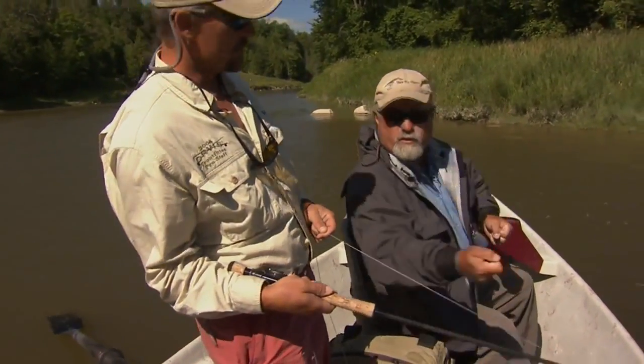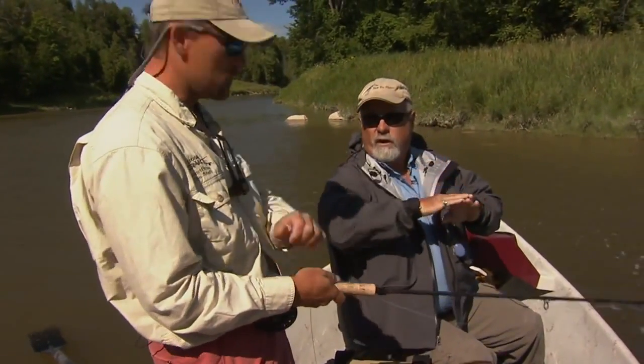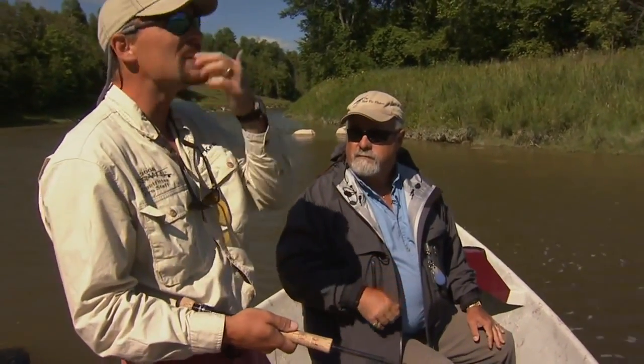It's a sweeping side set, not up. We don't want up. Boom. And what that does is it slides the hook out of the front palate of the mouth into the corner in the back where the meat's good. And that holds on to them real good. That's a good tip.